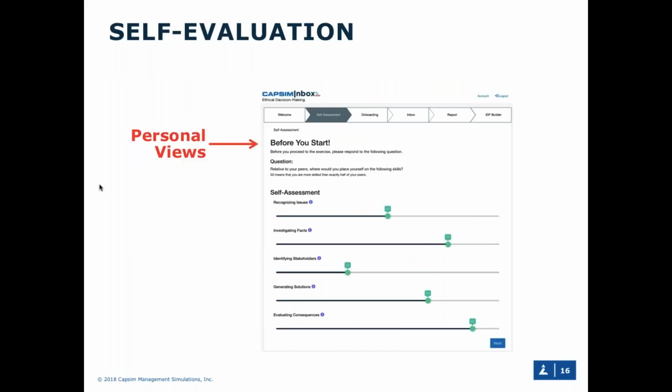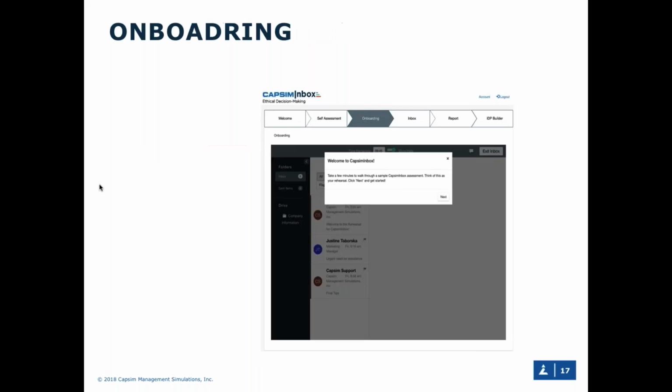Here, they're self-evaluating their levels of these 5 key ethical decision-making skills. This is absolutely essential to development because it allows students to see and identify their gaps in their self-views. You'll see these ratings come back in later when I show you some of the feedback reports that are kicked off by CapsimInbox. So after they do the brief self-evaluation, then there's a short onboarding.